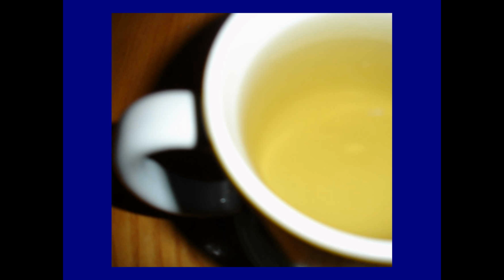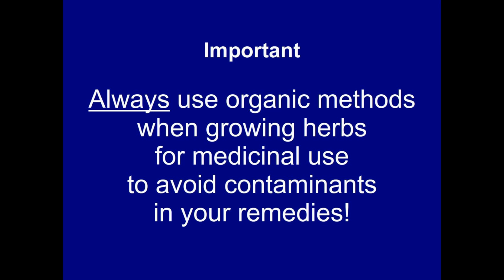Fresh or dried thyme makes an unusual and tasty tea. You can add a little honey to sweeten it if you like. Herbal teas are generally not served with milk. If you're pregnant, it's best to wait until after the birth before trying it. Remember, if you want to use thyme medicinally, it's important that it's grown organically so that its properties are not masked and you don't end up ingesting toxic ingredients like pesticides along with your remedy.